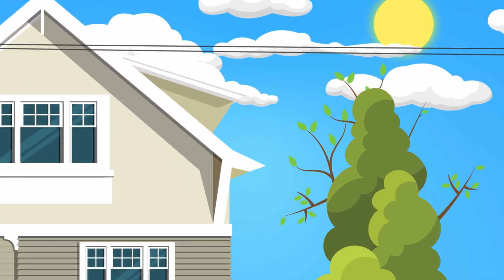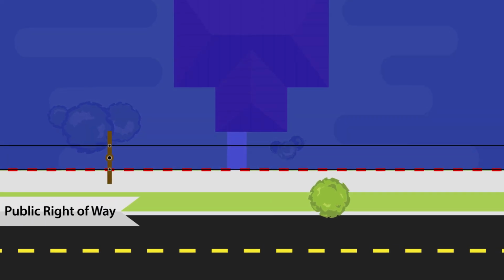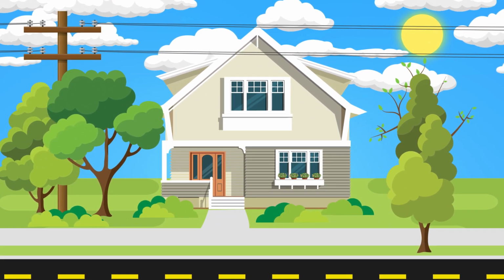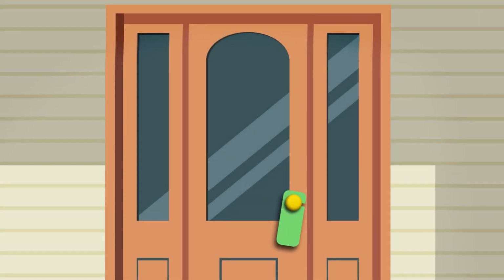When BPU provides scheduled tree maintenance in the public right-of-way, it means we trim trees where public streets, sidewalks, and utilities are located. If scheduled tree maintenance is planned for your neighborhood, we'll notify you by phone. Make sure we have your correct phone number. BPU will also leave a door hanger.